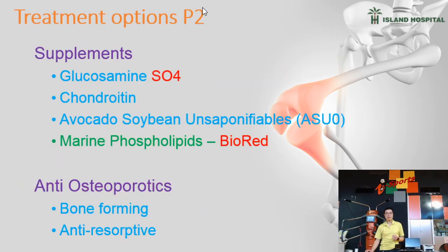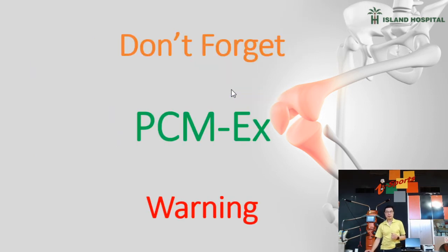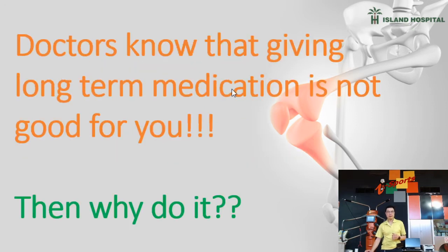Okay. Supplements. Now everybody talks to me about supplements: glucosamine, chondroitin, ASUs, and then the most recent one, which is BioRed, which is marine phospholipids. So let's go through them one by one. Okay. So I try not to use anti-inflammatories long term, and I've said that to you. You can use Panadol short term as well, and it's very effective. So doctors usually do know what they're giving to you, so try not to take it long term.